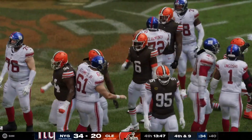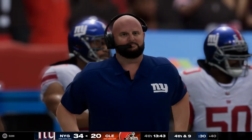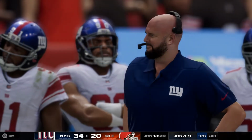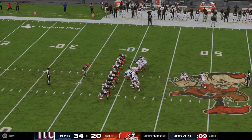Nice call on defense, rolling out the nickel package for that big 3rd down play, and he did an excellent job locking down coverage and forcing him to try and run for it, and he doesn't get there, which brings up a big 4th down call.